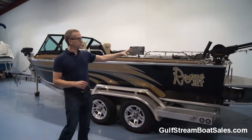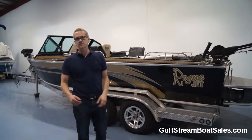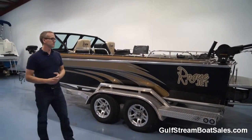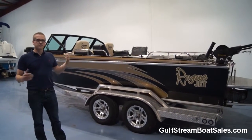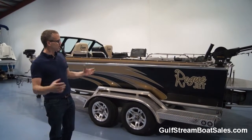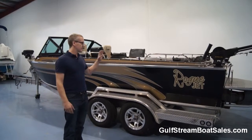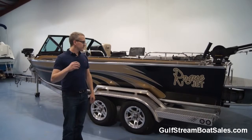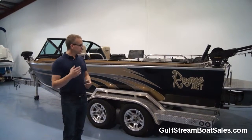There's £1,000 worth of stuff sitting on the back with the downriggers. There's £1,500 worth of stuff sitting in the front with the bow mounted trolling motor and things. The suspension seats, they've got to be $500 or $600 each, I would imagine. So whenever you look at the value sitting in this package, I think it's unreal. It's a phenomenal bit of kit. It's built to do a job. It does it really well.